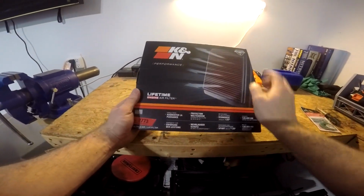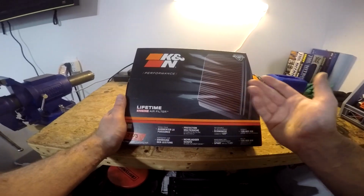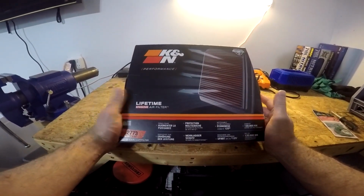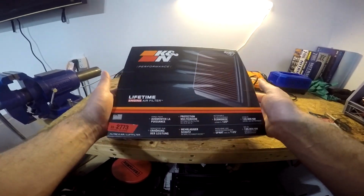This is the filter I bought. It's K&N, which is my preferred brand, same brand I have in the Gixxer, so it is a bit more expensive. I think this one was 65 bucks, but I mean, you can find some that are like 20 or 30 bucks, but I prefer to get the good stuff.